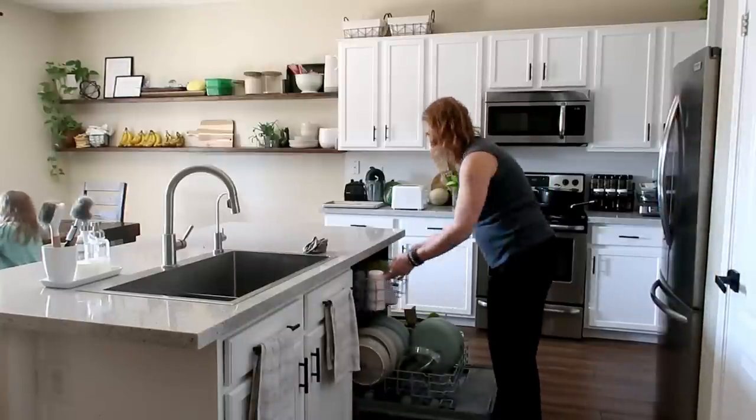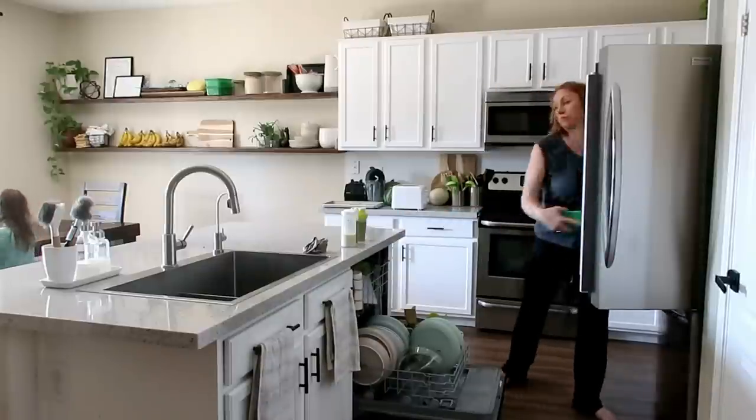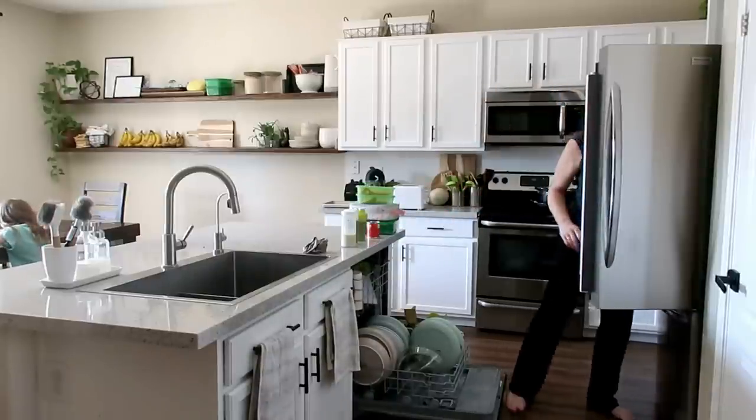And I like to run the dishwasher really full. So since there's still a bit of room remaining in there, I'm gonna go ahead and clean out the fridge real quick so I can get that incorporated in there as well before I hit start.